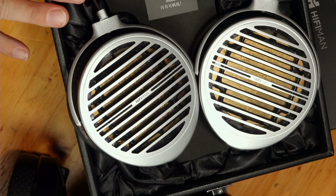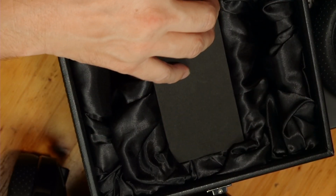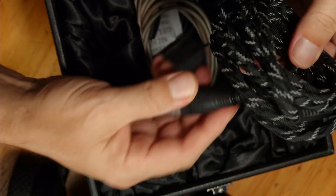So let's find out what's exactly in this box right here. It's time, I think, to dig a little bit deeper. And I showed you this. Now, there's this little patch, and I really don't think there's that much more here if it's similar to my HE-1000. And yeah, okay, so we've got a couple of cables in here.